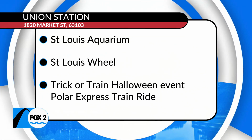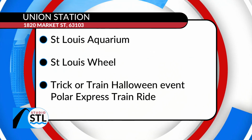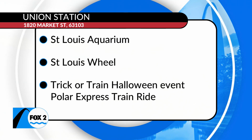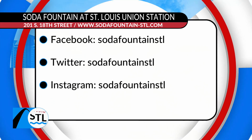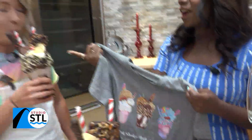Well, that is exciting. So a lot happening at the Soda Fountain at Union Station. So go visit them. They are right by the observation wheel, and you can enjoy an incredible freak shake, some nostalgic candy, and even rock a super cool t-shirt. They have tons of super cute t-shirts down there, so a lot of fun. Amber's gonna try it. Really good.